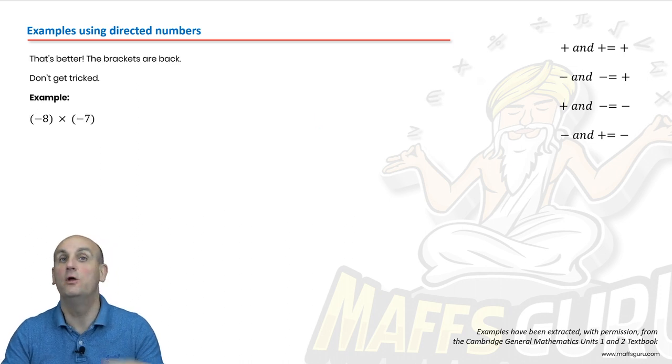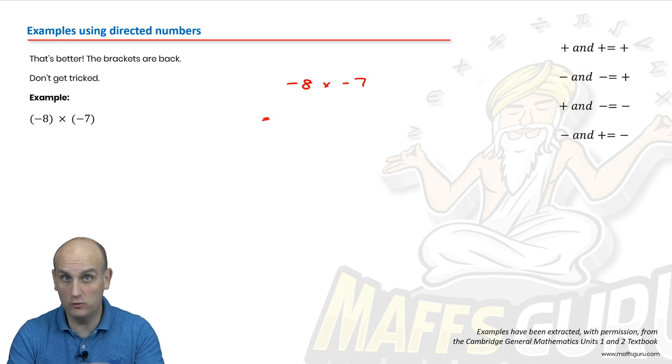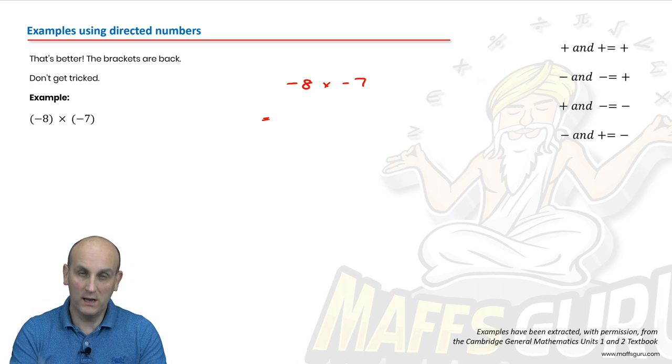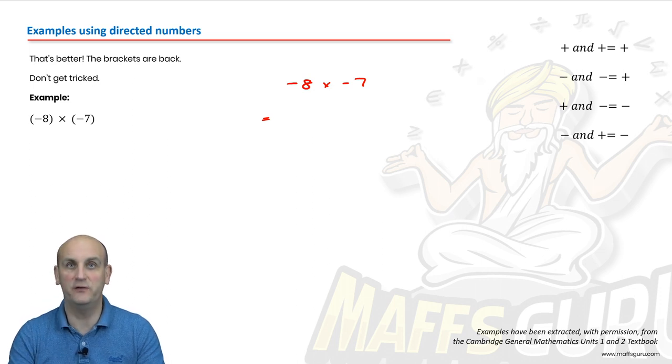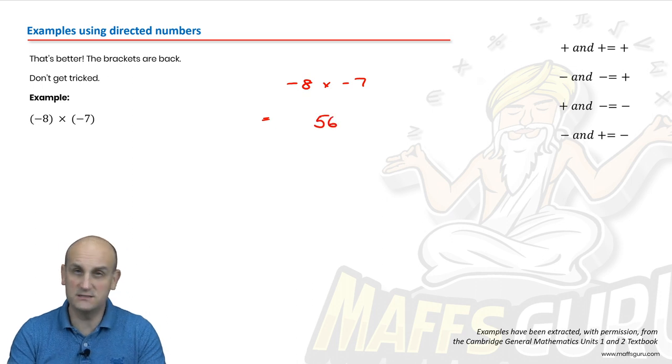What about this one here? Two sets of brackets, we get it. So we've got minus 8 times minus 7. It's a time, so I can use my rules. But while I can use my rules, I'm going to do the multiplication first. 8 times 7 is 56. That's the time sign done.